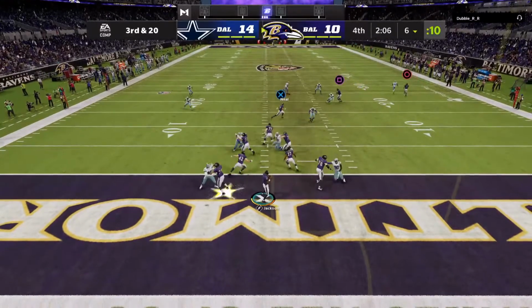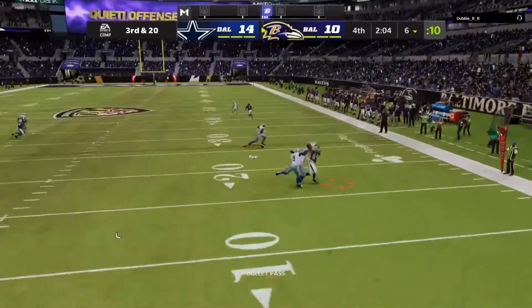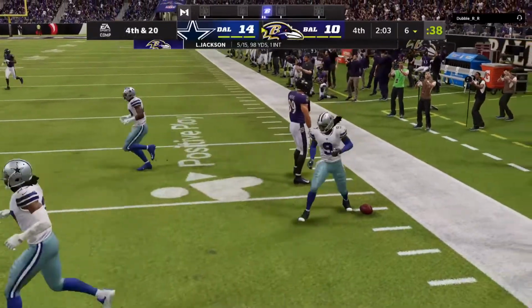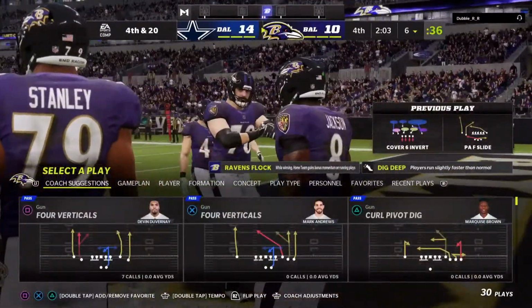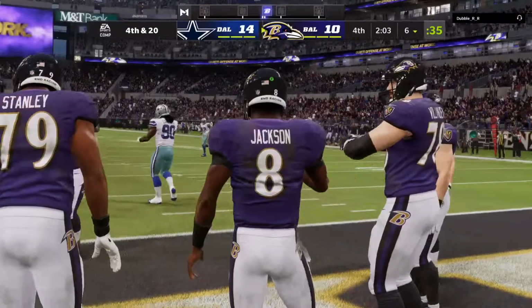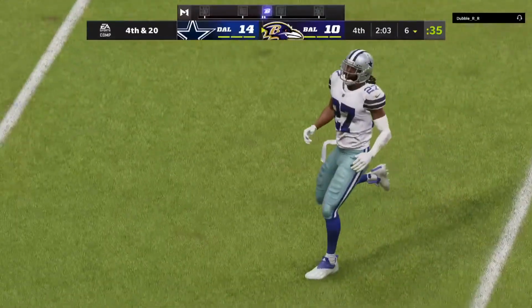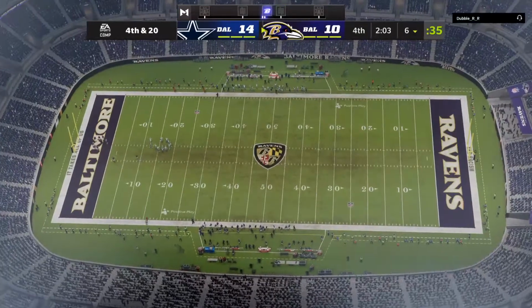Jackson. And the throw there going to be incomplete. Certainly looked like someone was very confident in his ability to fit that one in. I would say he was overconfident because there wasn't a whole lot of separation there. Had that one covered pretty well downfield and knocked it away.